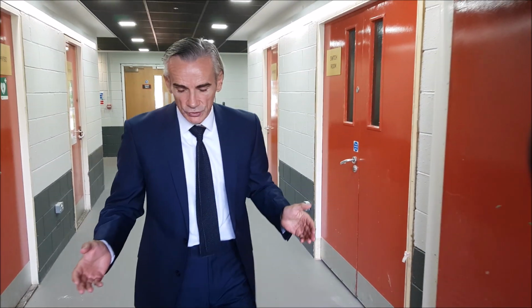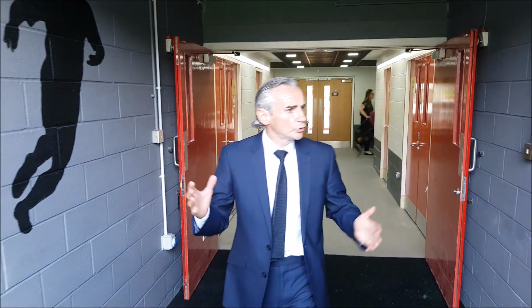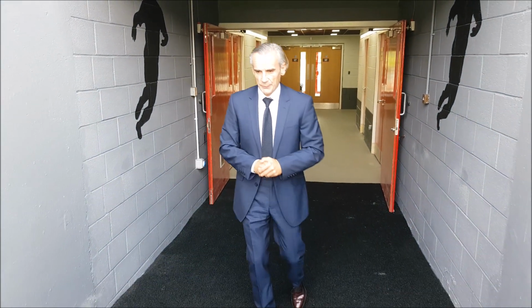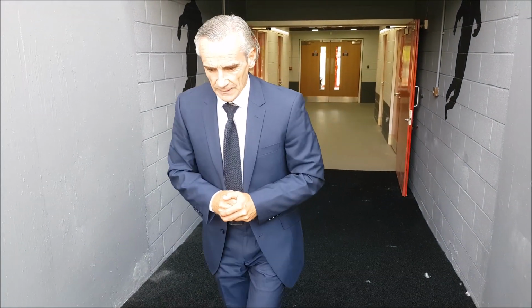As you can see, we've got a new tunnel area that's been fantastically done up, with new paintings, new emblems and that on the wall, and a brand new carpet here. So I think I'll actually have to ask the players to take their boots off here and put them on the side of the pitch. It's like going into your mum's house, isn't it? She's just had it all decorated, so you're not allowed in with your new shoes.